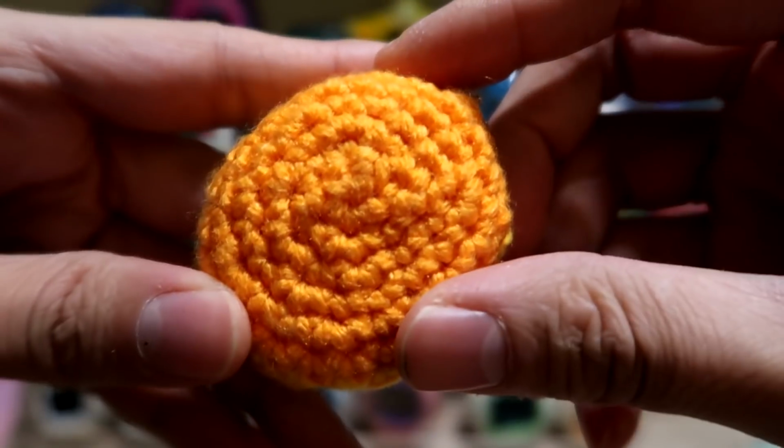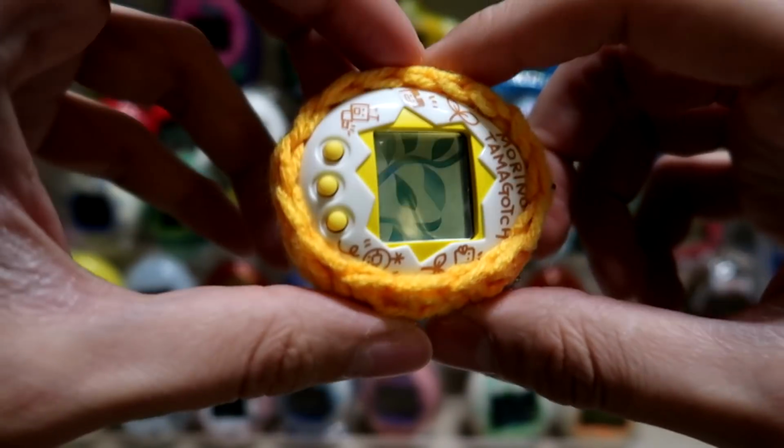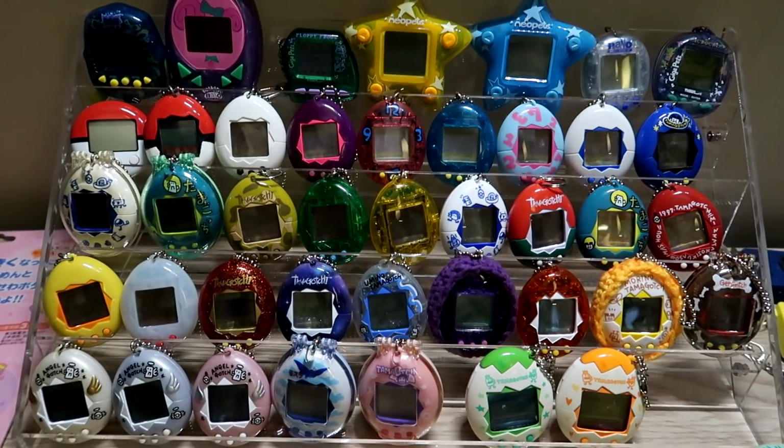I made a case for it. I like to crochet and make cases. This is not such a good one, but I really like to case up my Tamagotchis if I can help it, but it takes a lot of time when you have so many of them.